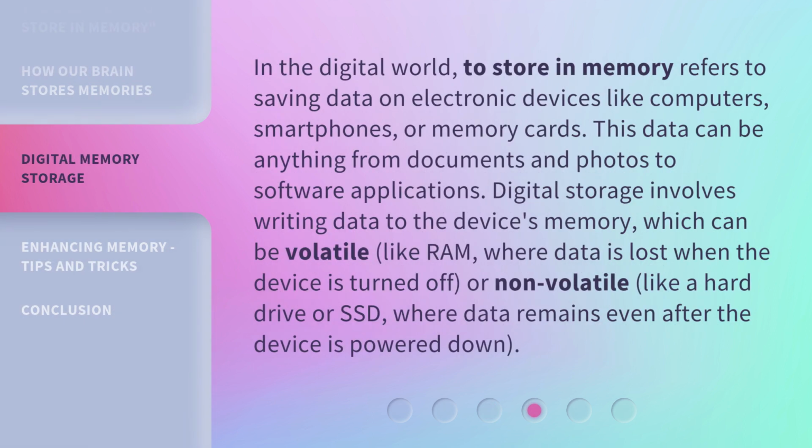In the digital world, to store in memory refers to saving data on electronic devices like computers, smartphones, or memory cards. This data can be anything from documents and photos to software applications. Digital storage involves writing data to the device's memory, which can be volatile, like RAM, where data is lost when the device is turned off, or non-volatile, like a hard drive or SSD, where data remains even after the device is powered down.